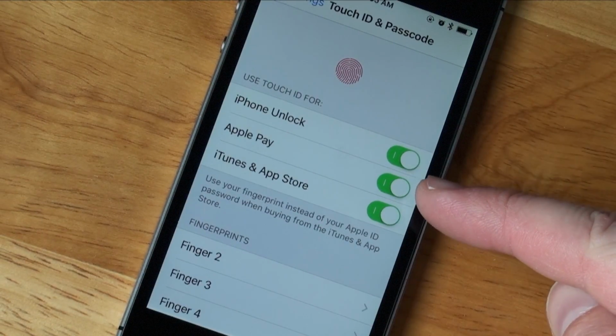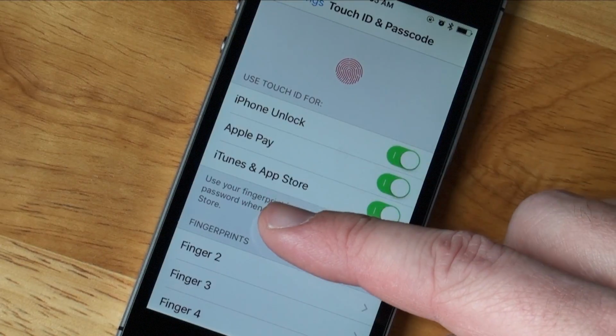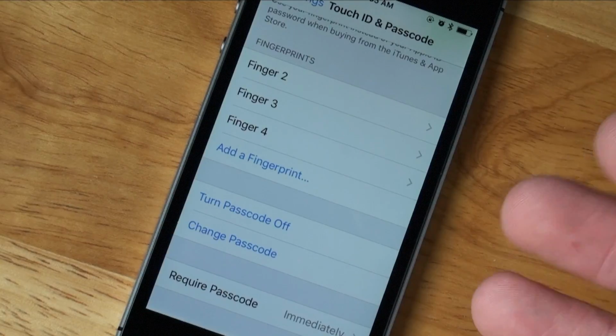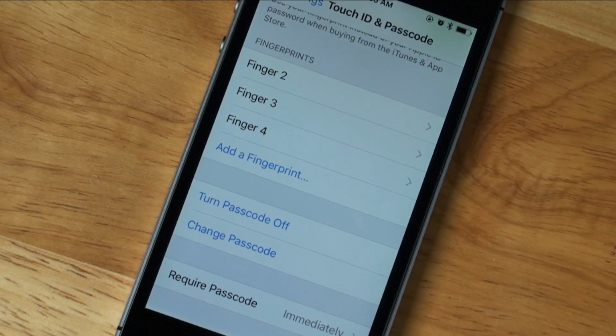As you can see, I use my fingerprint authentication for Apple Pay, and same for downloads and purchases through the Apple, iTunes, and App Store. I have 3 fingerprints set up at the moment. I use my 2 thumbs and my right index finger. I can add more if I really wanted to, but those are the ones that I pretty much use all the time to unlock my phone.